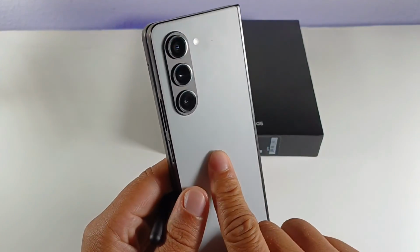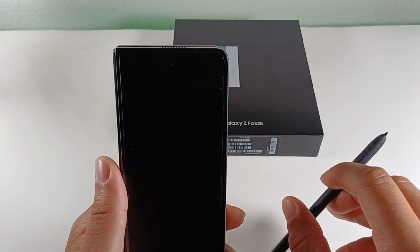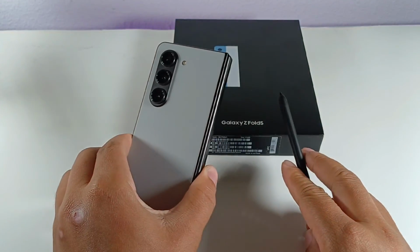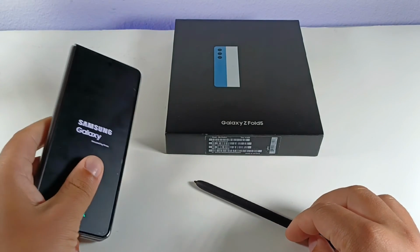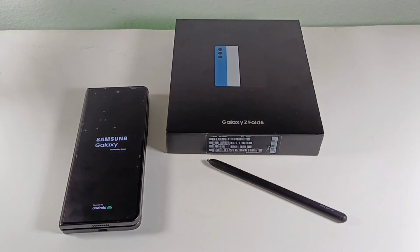But I just wanted to show you this quick video so you can go ahead and update your Galaxy Z Fold5 as well. I just installed these two updates that I definitely think you should check out if you want to keep enhancing some of the features that you have to offer on the Samsung Galaxy Z Fold5.